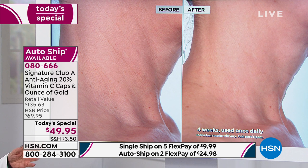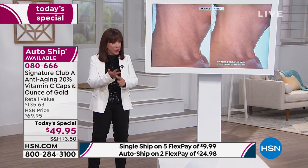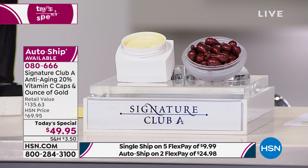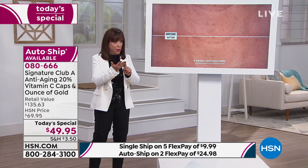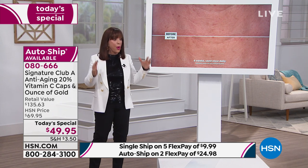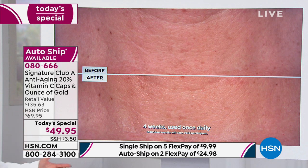So when I tell you, if you're wrinkled, if you're sagging, if you find your skin is looking older and you are a mature woman, this is not for anyone young. It's for mature women over 40, mature women over 50, 60, 70, women that are suffering from aging. And you know, we do suffer from aging. Yeah, we do.